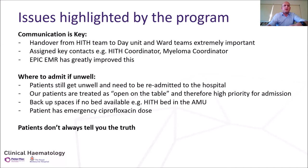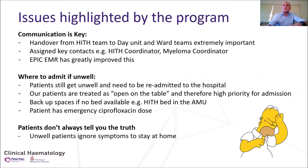And lastly, as I said before, patients do not always tell you the truth. They ignore their symptoms, they come in clapped out, and you end up smacking your head in the middle of the night going, why didn't they just come in earlier?